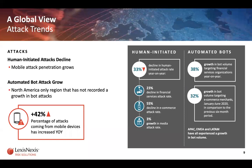In terms of automation, as I say, two main areas targeted: financial services and e-commerce, who both showed over a third of growth in terms of those markets being automated, and those same services showed a significant reduction in actual manual human-initiated attacks.